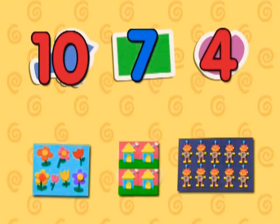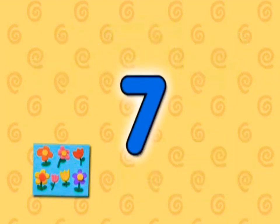Look at all the flowers on the refrigerator. How many are there? Count the flowers and then pick the right number. There are 7 flowers in that picture. 1, 2, 3, 4, 5, 6, 7.